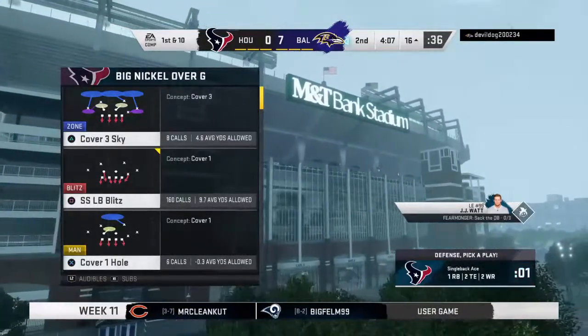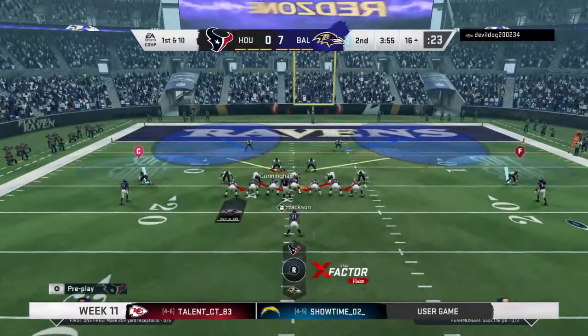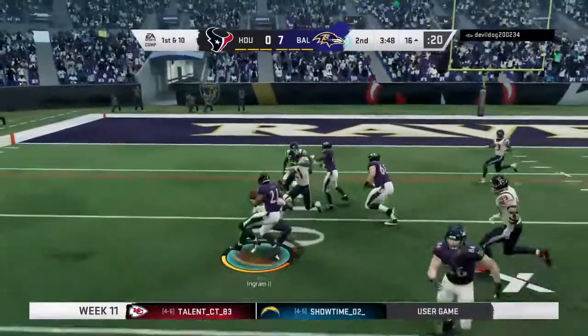But how about what they really said? Competitiveness. That's what they really liked about him. The way he goes after the football, competes for it, and decides when it's in the air, it's his and only his. This is Ingram on 1st and 10.